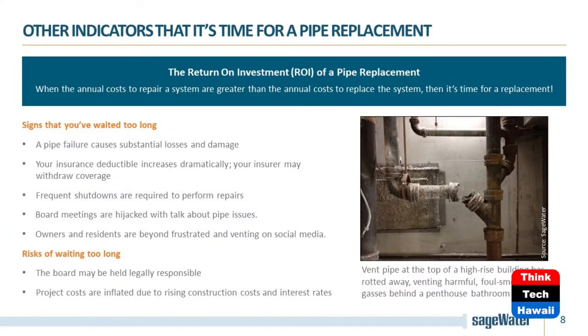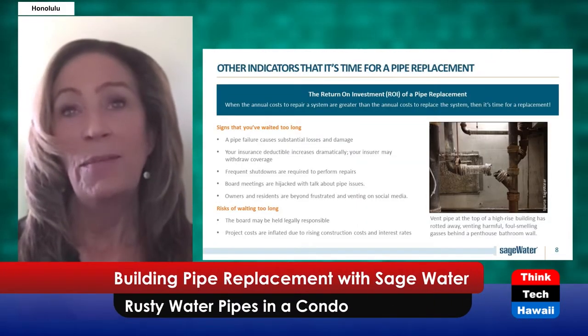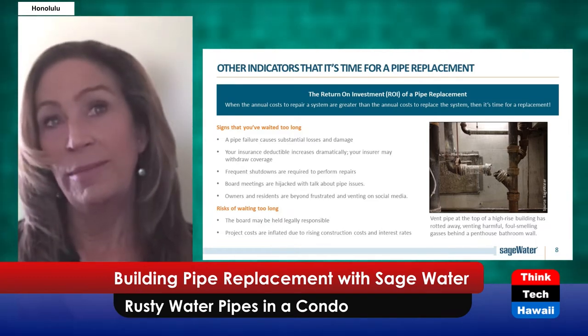Some of the risks of waiting too long are, and we have seen this, boards getting sued, being held legally responsible, even though board members individually usually aren't. We have seen suits against buildings because they failed to take action for a number of years. And the other part is the longer you wait, the more expensive it's going to be.